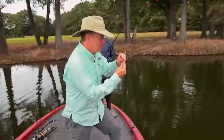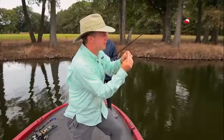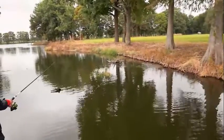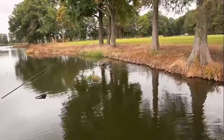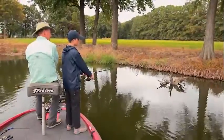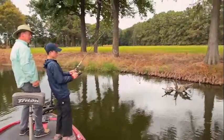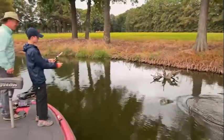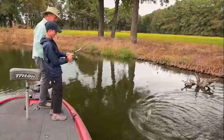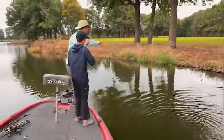The next adjustment was minnow size. We downgraded to a smaller minnow, and once again, the boat was filled with optimism. Oh, yeah. Come on, man. Him coming towards you. Oh, that's good. Okay, pull it up, pull it up. There we go. Yes, you got yourself a crappie. That is a crappie. Good deal.